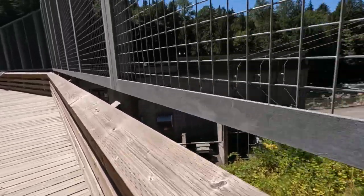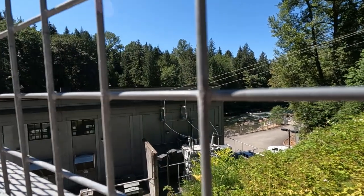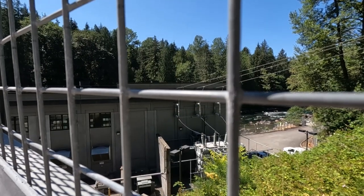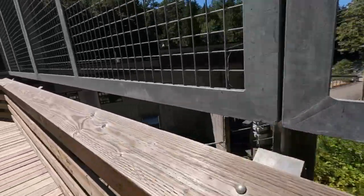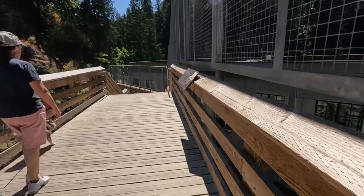But yeah, let's see if we can get a good shot. There's the river down there. Now, back when it was just a gravel parking lot, you would walk down over here and then you would walk on a boardwalk behind the powerhouse here over this direction. So they've changed all this and they've added this.